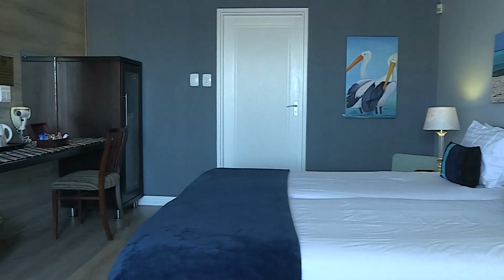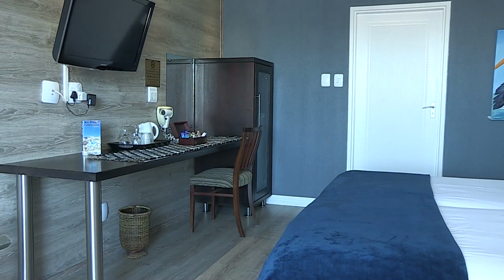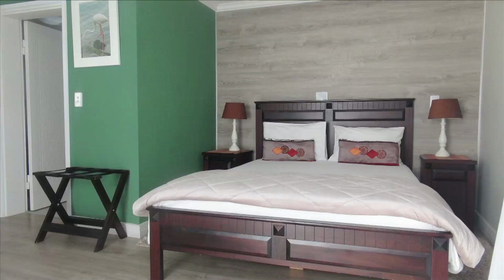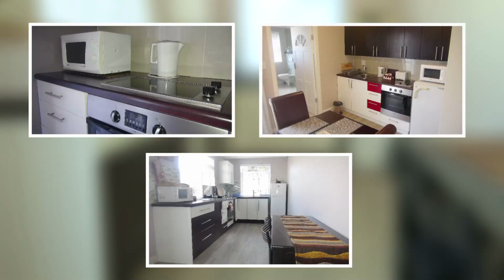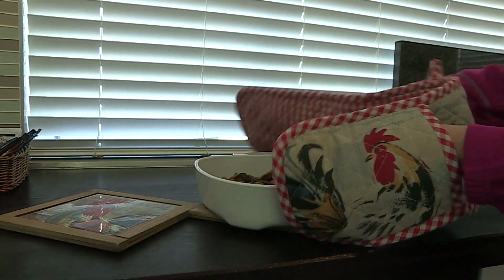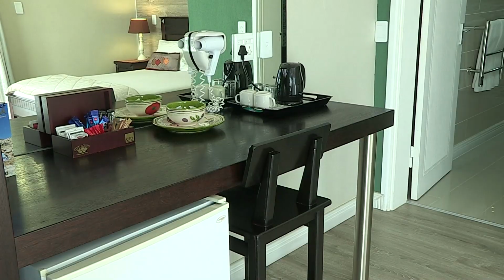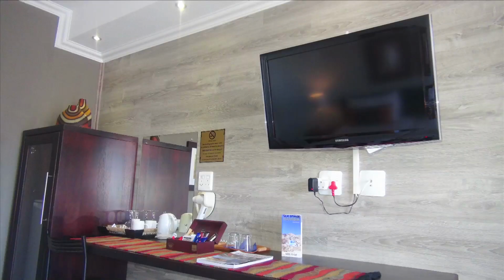Breeze Guesthouse offers 11 beautifully furnished rooms with dark mahogany furniture and extra-length beds. There are single, double, 1 wheelchair-friendly and 3 self-catering units. Guests have free high-speed Wi-Fi internet access, tea and coffee stations, in-room strong boxes and laundry services. TVs are available in most of the rooms.